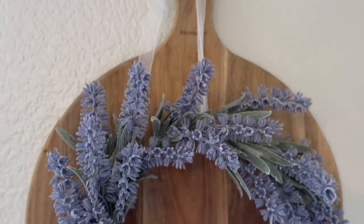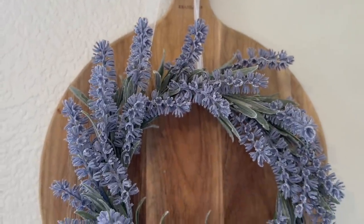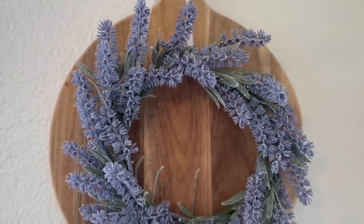I really wanted to add a little color to this wall, so I decided to go with a cutting board and a lavender wreath, and I found both of these at Hobby Lobby.